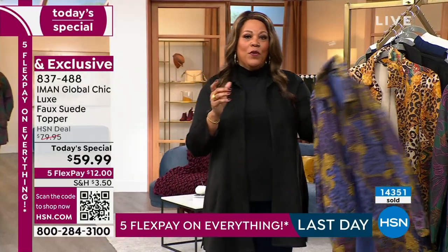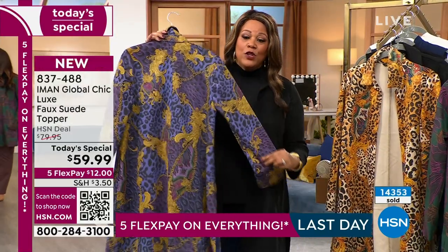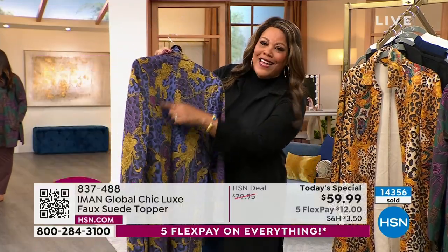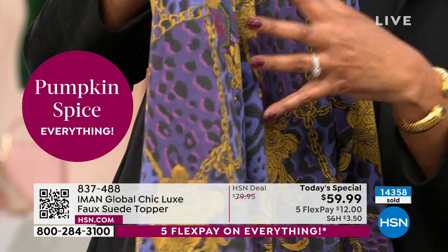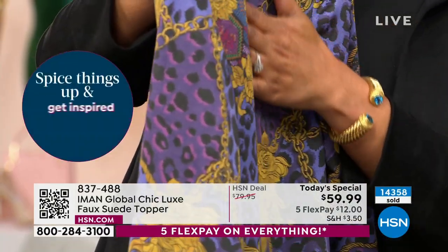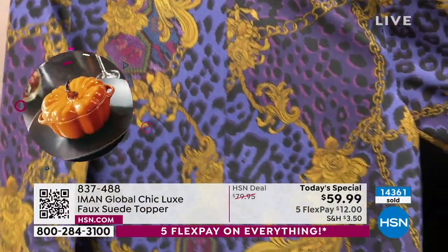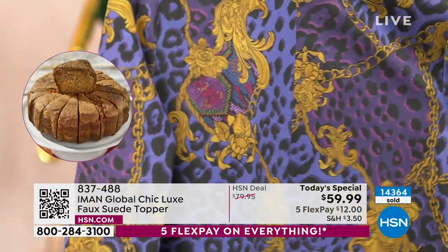So because she's worked with all the high couture designers, she knows how to put together a high couture piece. Do you see all of the scroll work? That's expensive to do on printed suede. Then she somehow said, let's give them a little bit of animal print and give the leopard. And then you have the tapestry. Do you see the tapestry?